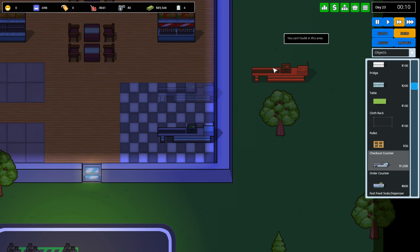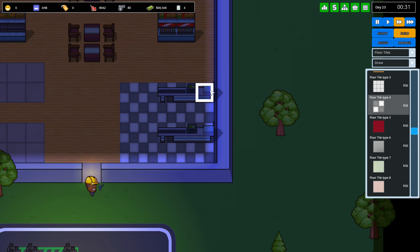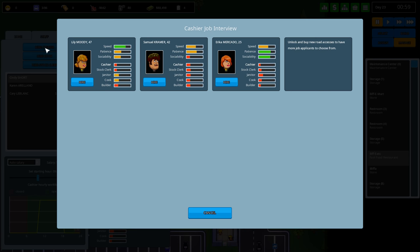I also want that piece of floor back in as well that's missing, which is this one. Yep, let's fill that in. Good, thank you. We want to make sure we've got enough people to cover. So let's get another cashier.